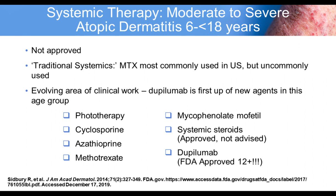that in more detail. But remember, in summary, our traditional systemics, methotrexate, most commonly used in the U.S., but still uncommonly used. It's not specifically approved in the U.S. Basically, this is a highly evolving area of clinical work. Our psychology of when to treat our moderate patients who haven't come under disease control is much more aggressive now than it used to be.